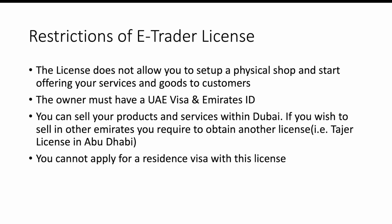And you can sell your products and services within Dubai. If you wish to sell in other Emirates, you're required to obtain another license. So each Emirate has its own sort of e-commerce license. In Abu Dhabi, it's called the Tajer license. And if you reside there, you need to apply for that. And if you reside in another Emirate like Sharjah, there's again something else. I'm going to get into more details at the end of this video regarding the different licenses available in different Emirates.